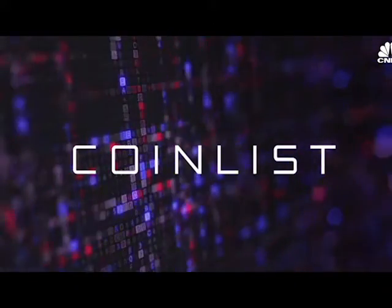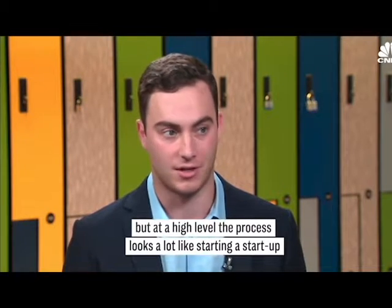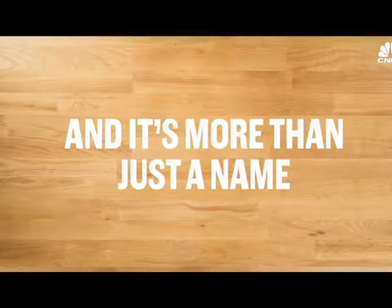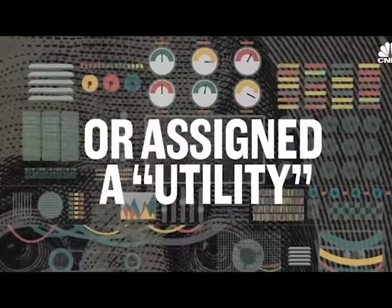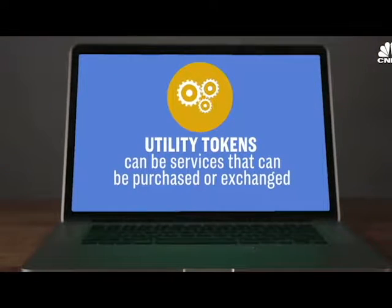Launching an ICO is a deeply technical process, but at a high level, the process looks a lot like starting a startup. First and foremost is defining your coin, and it's more than just a name. It could be a replacement for actual cash or assigned a specific utility or asset. Utility tokens can be services that can be purchased or exchanged.